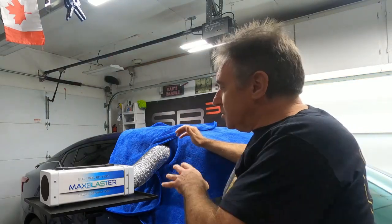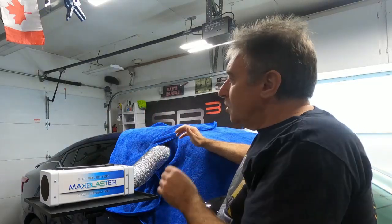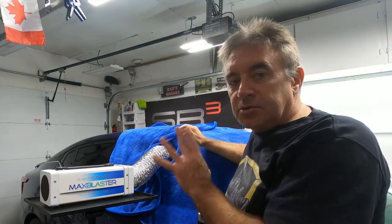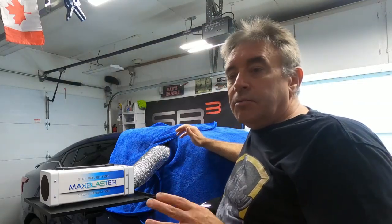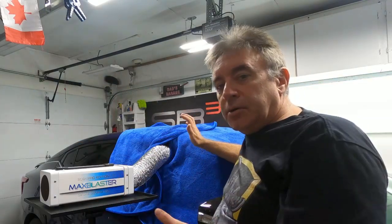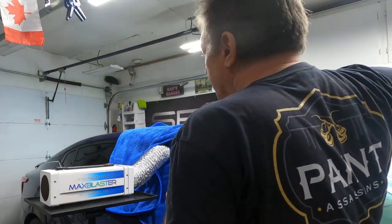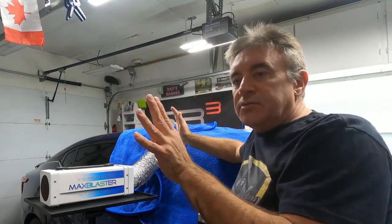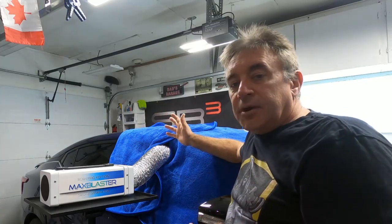So what we usually do is we'll run this either outside or inside the shop with the door open, or the next day, if it ran inside the shop all night, first thing in the morning we'll open up the doors, open up the back door, let fresh air go through, open up the doors on the vehicle and get all that ozone smell out of there. Now after an hour it's safe to work on the vehicle.